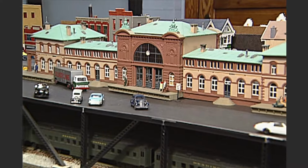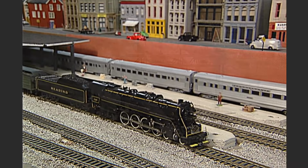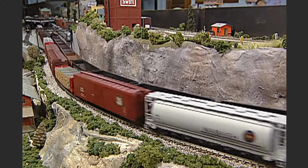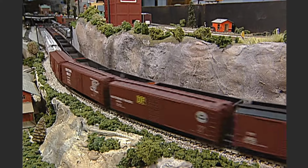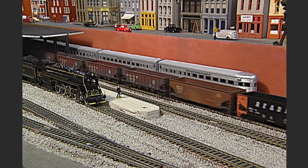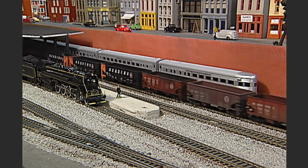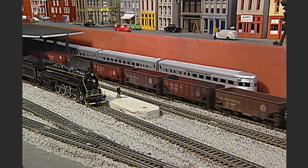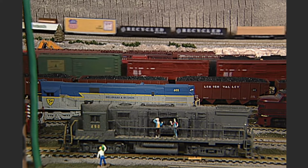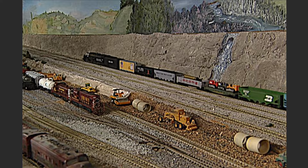Here's the elevated passenger station, which extends over the main line. It's always a busy place, with passenger trains arriving and leaving. Out on the main line, freight trains move through the station without stopping. Here's the Slate Town car and engine shops. While these two fellas work on an ailing diesel, the four-track main line in the background is busy with action. This long straightaway looks a mile long, and long trains are the rule on this railroad.